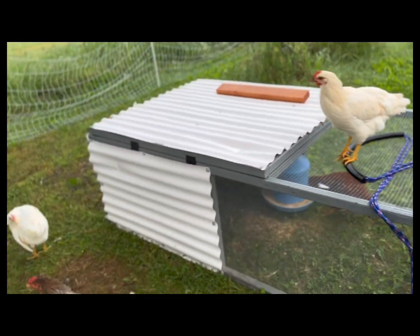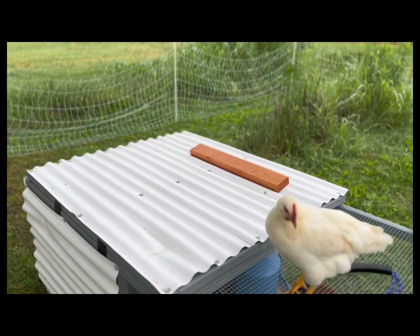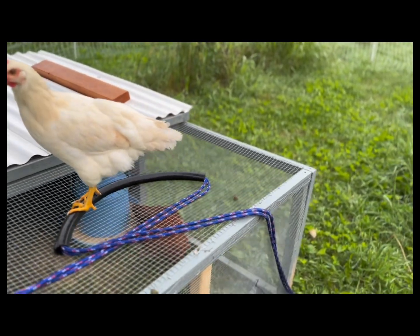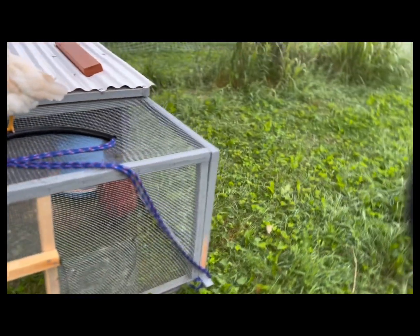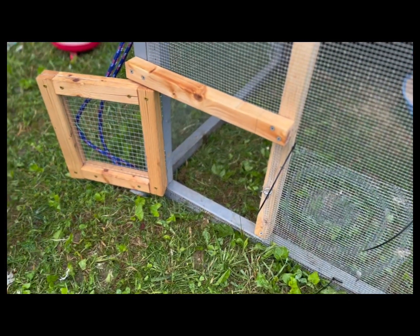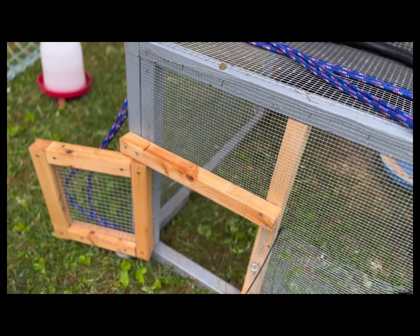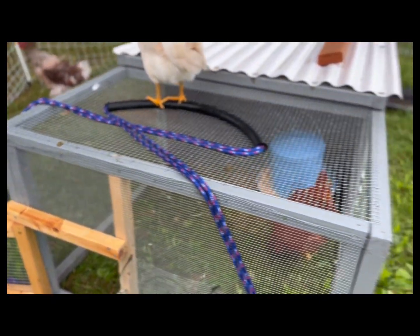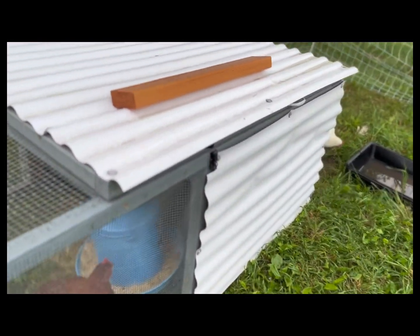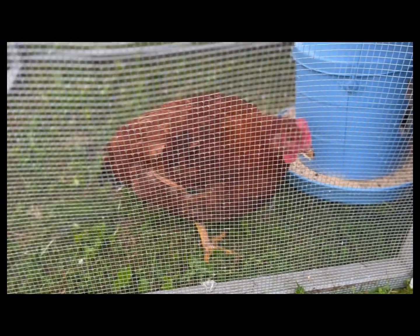This is the tractor that housed our meat birds originally. But as soon as they got too big for it, I moved them over to the larger tractor, which I'll take a look at in just a moment. But a couple things I wanted to share with you. I added a door to this tractor, and this might look familiar because this door is the one that I threw together to put on the larger tractor that the meat birds are using now. But I since have changed to an automatic door for them.